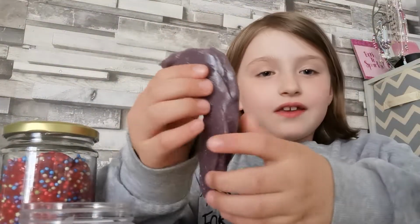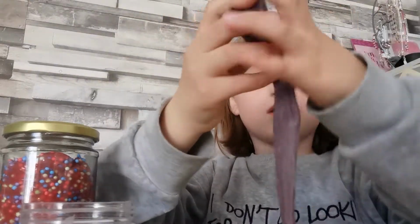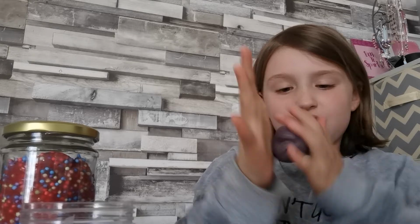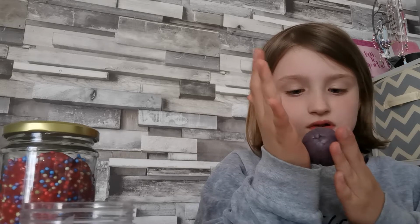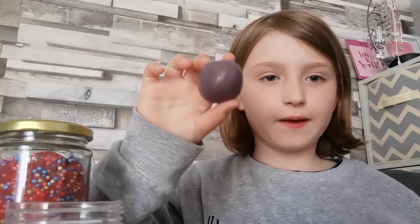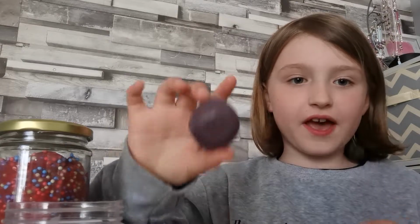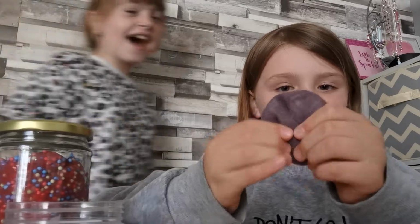Anyway, yeah, this is a really cool slime. Super stretchy, like poopsy slime. You can still roll these up into a ball. Actually, I know. Okay, that's an okay ball. So yeah, you can still make a ball like this. Still can move.